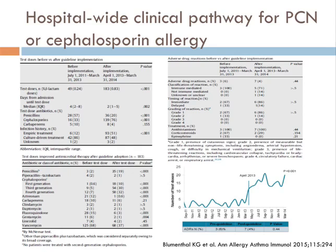The table's so small I can't even read it, but the first table shows that they started using penicillin earlier as an empiric dose after this happened, and used it earlier and more. The second table basically shows a conversion of the antibiotic trend: less vancomycin, less fluoroquinolone, and more penicillins and cephalosporin use after the implementation. Similar to the other result.